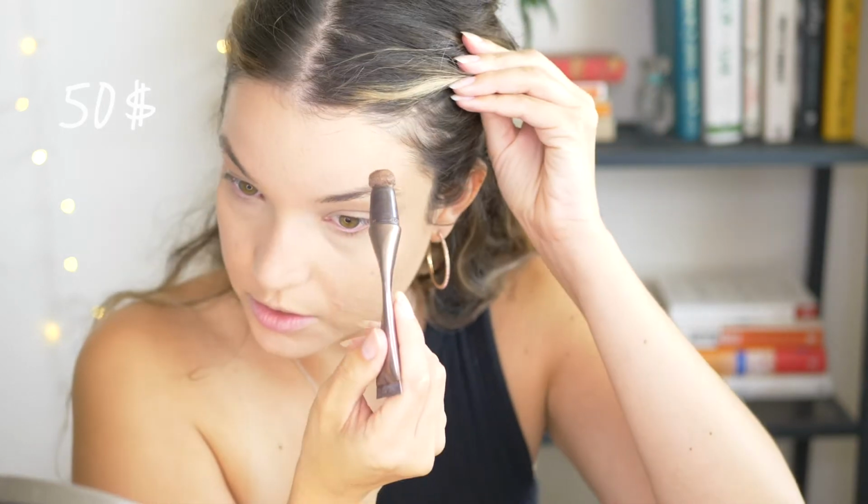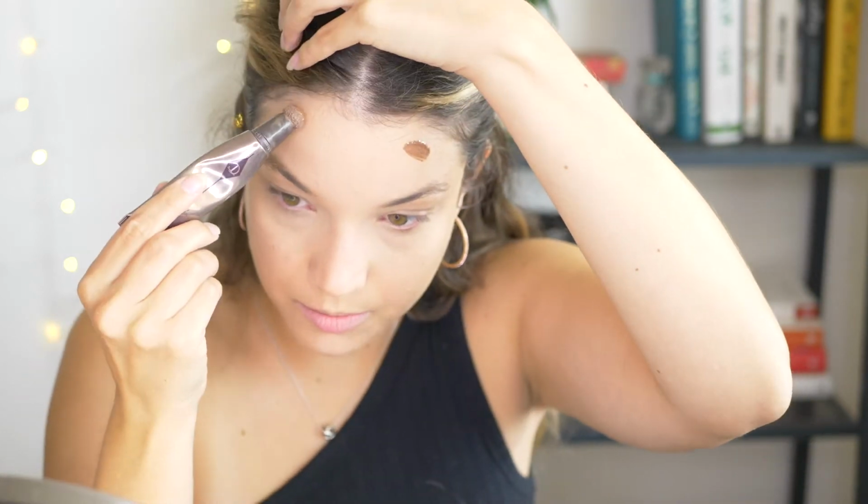Okay, so like I just mentioned, I'm gonna do a full glam, like full face of makeup today. So we're gonna do cream products underneath our powder products. So I'm gonna go in with a little bit of cream contour, a little bit of cream bronzer. This is the Charlotte Tilbury Hollywood Contour one in the shade Light Medium. I'm just gonna take a little bit of this kind of up on my temples here.